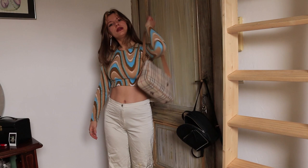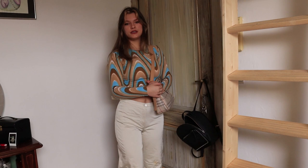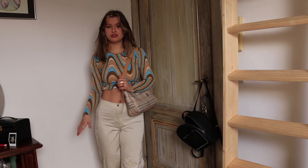And it's just a very neutral palette, but because of the blue in the top, it gives it a pop of color and makes it look very fresh. So I really like this look. It's just simple and cute, you know, just a day-to-day outfit. Yeah, and I would wear this with some white sneakers or white heels, you know, whatever you like. Or some beige shoes could be cute as well, like beige boots.